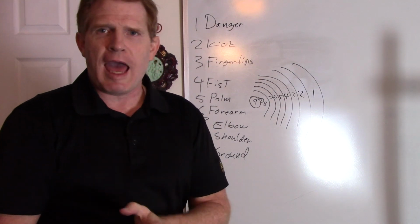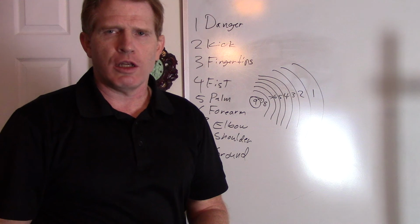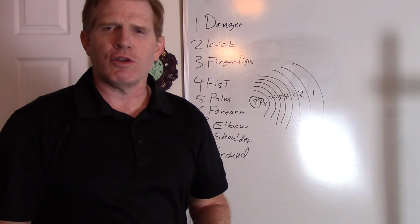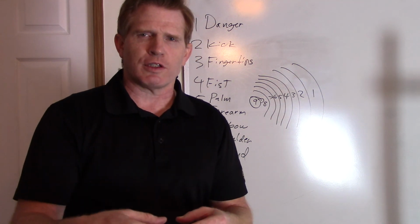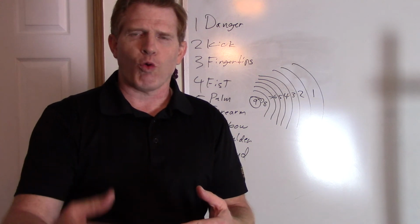Now, you can also add more legs to this. There's your shin, and there's your knee, and your hip, and your thigh that you can use against somebody as well. So, you need to be familiar with the different striking surfaces of your body and the different distances at which those striking surfaces have the most force.